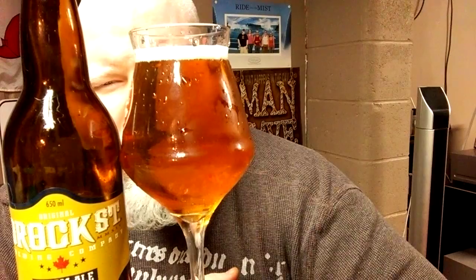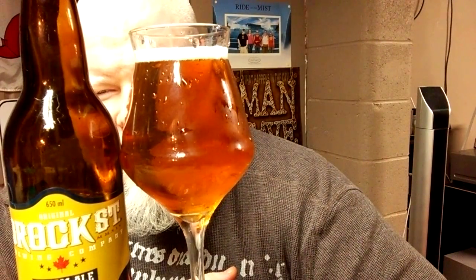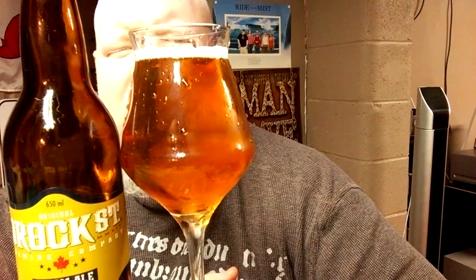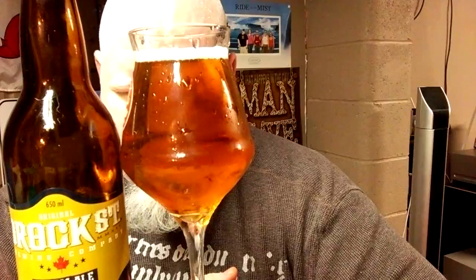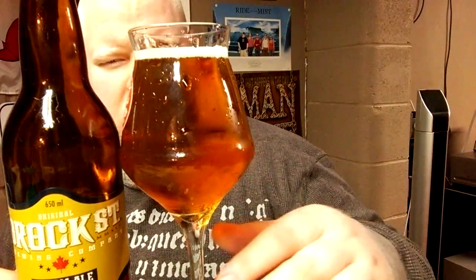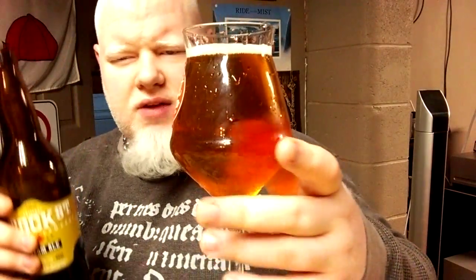That is like an ambery hue for sure. Almost auburn, I'd think. Kind of like an orangey red. Little tiny touch of white head up at the top. A nice looking beer. Not nearly as golden as a cream ale usually is, but still a very nice looking beer. Let's give her some sniff tests, shall we?